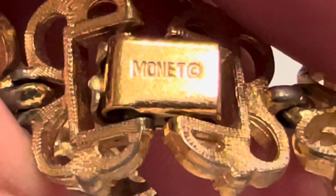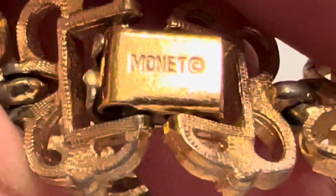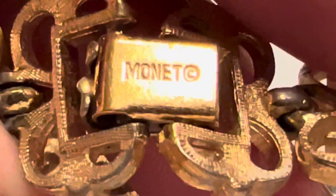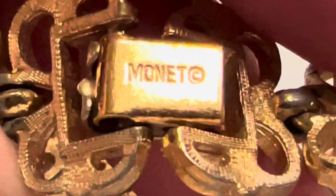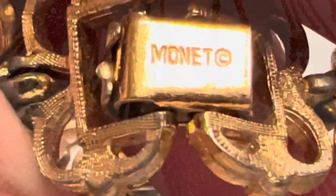I'm not going to go into identifying pieces by the way they are marked. They did a lot of repeats with the marks that they used. I always suggest, if you love Monet jewelry and you collect it, that you simply purchase the book. There are a lot of websites online where you can do research to determine when your piece was made.